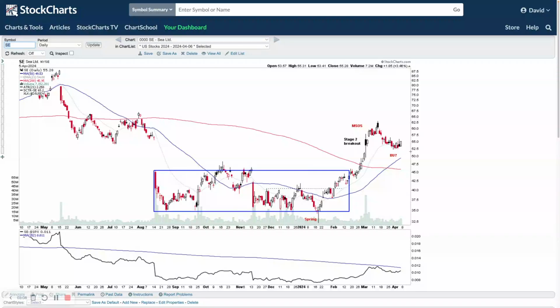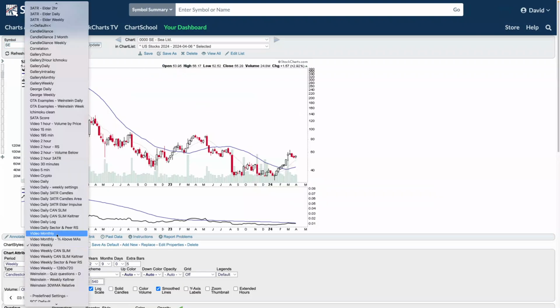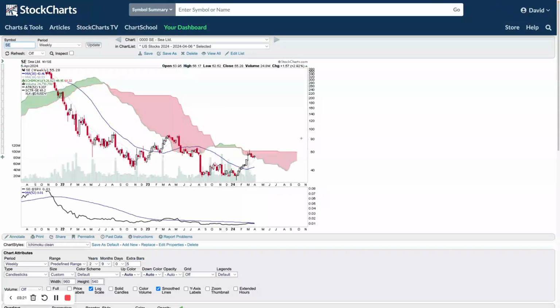So now, as I said, potentially at the backup entry point, not yet over the Mansfield relative strength 0 line here. Still got some overhead resistance involved with this one, as it did come back in. So if we use an Ichimoku cloud, for example, here, you can see where that overhead resistance potentially is, which is just around that $60 level or so. So if it does start to clear through that area, then potentially we get more of a major stage 2 continuation at that point.